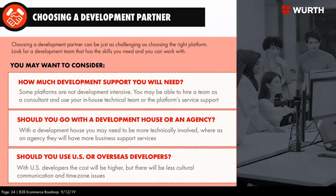A development house is usually a smaller group of developers, strong in what they're doing. They don't have those extra side support services, those things that they may consult out with to actually add to their development house. But it's a different approach, because sometimes when you're dealing with development houses, you may need to be more technically involved. And in an agency, they have different project managers, leaderships, engineers that really kind of handle it. So you're really just handing off your website to a certain extent with that agency, and they're kind of coming to you with information that you need to provide them, and you're not so much hands-on.